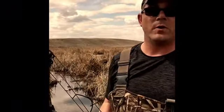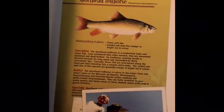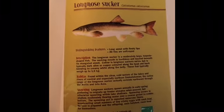So pretty much all you need to bowfish in Saskatchewan, pretty simple. Number one, you've got to have the know-how. That simply means the species that you have access to are sucker fish in Saskatchewan. Realistically, there are three suckers you can shoot: longnose, shorthead redhorse, white sucker like we're shooting here, and the longnose sucker up north. The other one would be carp, which isn't really a sucker, but it's related to the sucker family.